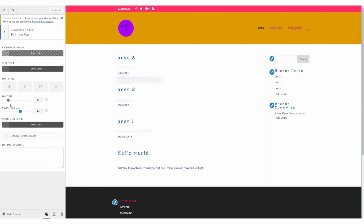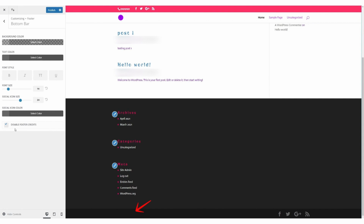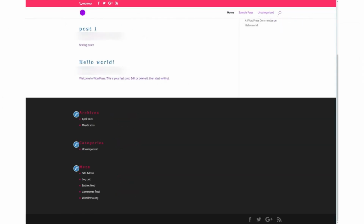Here you will see different options for customizing the footer, including background color, text color, font settings, and footer credits. To remove the footer credits, simply check the box labeled Disable Footer Credits. This will immediately hide the Designed by Elegant Themes Powered by WordPress text from your footer. Once you've made this change, click the Publish button to save your settings. Now, if you look at the bottom of the customization screen, you'll notice that the footer text has disappeared. This method helps you keep your website footer clean and customized to match your style preferences.